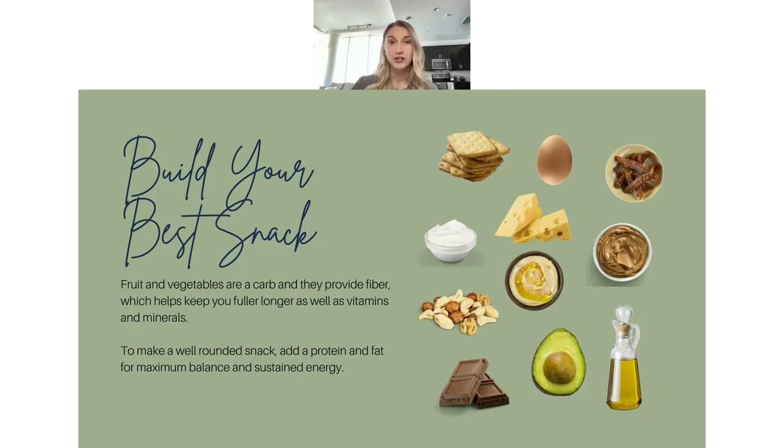So we have dark chocolate. Always got to have it in the mix. Really good source of magnesium. Avocados, pure fat. They have a lot of potassium, actually more potassium than a banana. Extra virgin olive oil, can't forget it when it comes to anti-inflammatory and just nutrient-dense options.